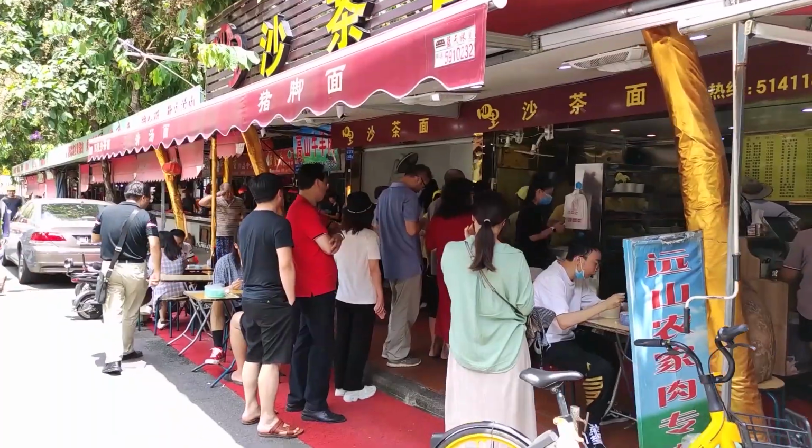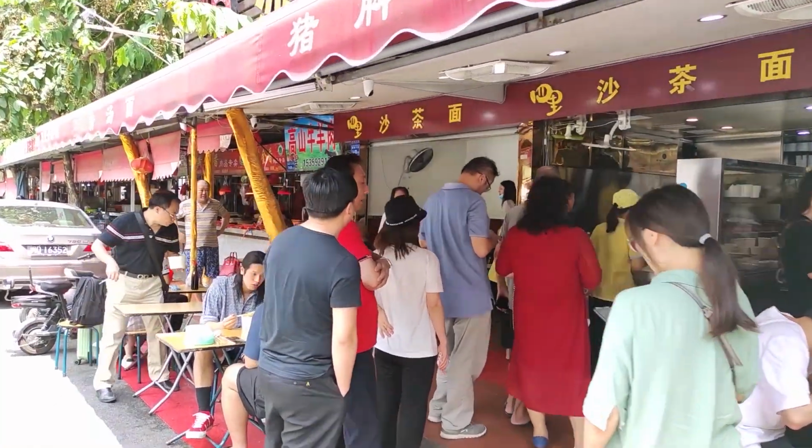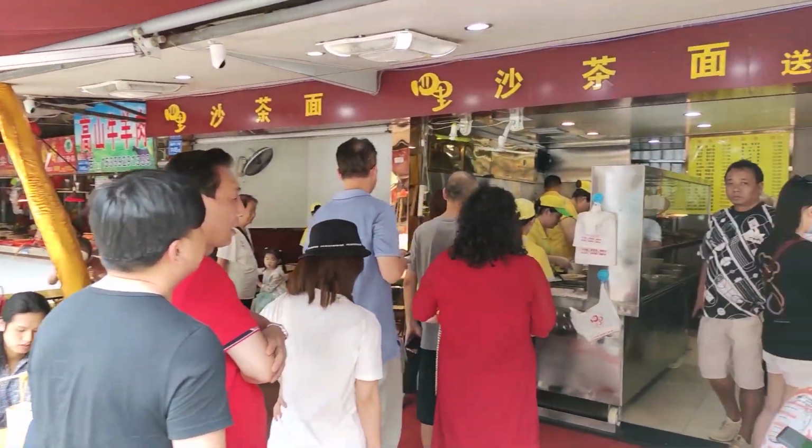Right up front, it's one of the must-try street foods of Xiamen, 四里沙茶面. Let's go check it out.